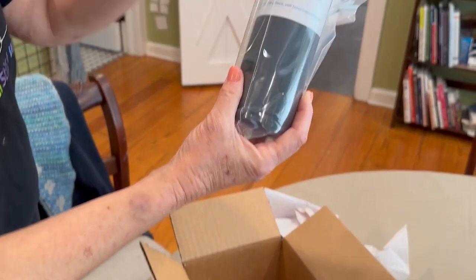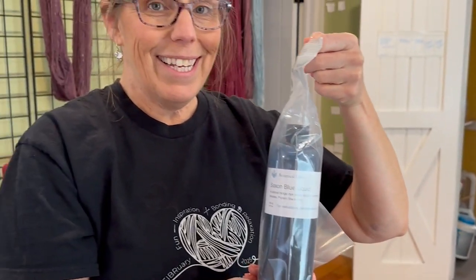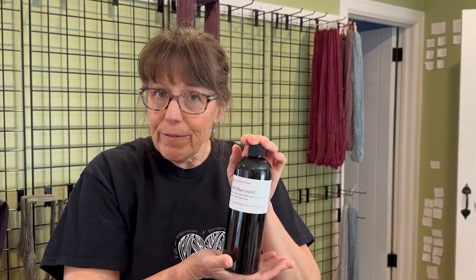And we got Saxon Blue liquid. This is a form of indigo that was made for protein fibers, and I think it was made in the 1700s. It's actual indigo, but it has been treated with some type of sulfuric acid, I believe, to turn it into sort of a cross between a natural dye and an acid dye. So it works a little differently than either fresh indigo or the indigo vat, and we wanted to see what it would be like. So come along and we will try it out.